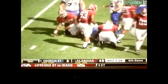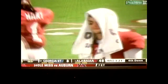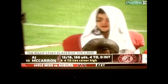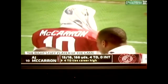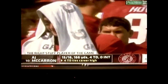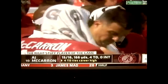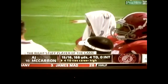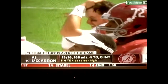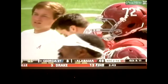Loss of a yard. Reggie Ragland able to make the tackle. Well, A.J. McCarron didn't quite play two quarters, but the time he was on the field, he certainly exhibited the right stuff today. Because of that, he's our player of the game, brought to you by Academy Sports and Outdoors. Four touchdown passes today ties his career high. That is now seven times in his career he has thrown four touchdown passes in a game. What was your high touchdown pass, by the way, in a game? I think it was six.